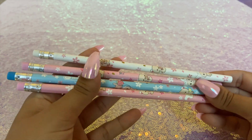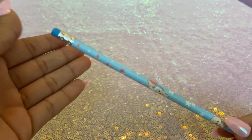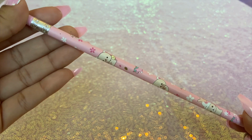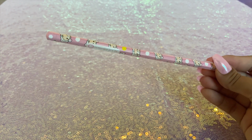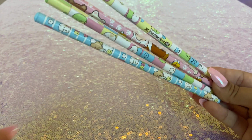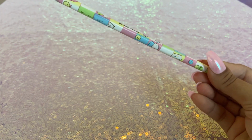And then there's these ones. These are so cute. Oh my gosh. There's a cute pink one. There's a cute blue one. And another pink one. And then I also got these really cute pencils. So, so cute. There's this really pastel pink one. And then these are the last pencils that I got. They're so, so cute. So there's this one, and then there's this one. Super, super cute.